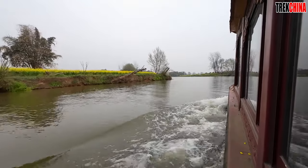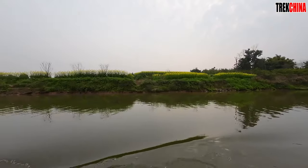We're now on a 5 kilometer boat ride along the river. And I have an interesting fact for you. On this side here, this is Tongnan District in Chongqing Municipality. But on the other bank, this is Anyue County in Sichuan Province.